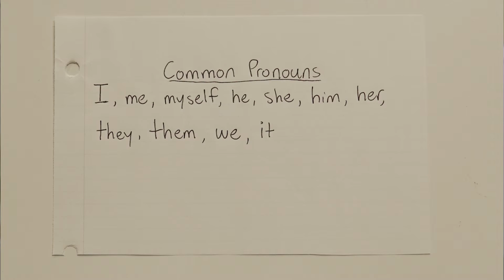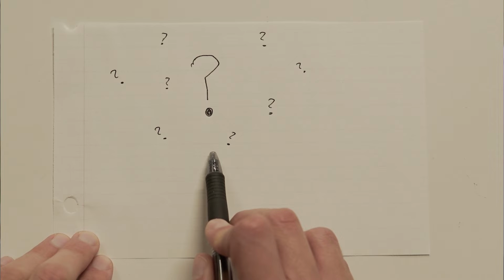times. Common pronouns include words like I, me, myself, he, she, him, her, they, them, we, and it. Of course, there are others, but these are just some of the most common ones. So when it comes to using the right pronouns in a sentence, I found that a lot of people actually don't have a clue what they're doing.